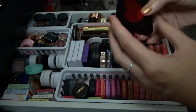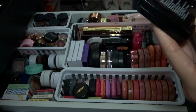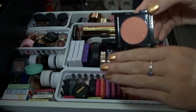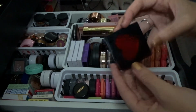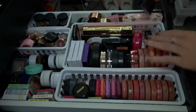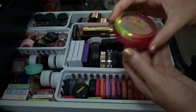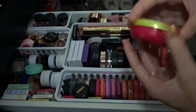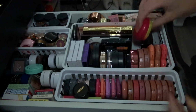I have the Be Cheeky powdered blush in All Dolled Up. I think this was from their Betty Boop collection that Ipsy did. So it just has a heart on the front. And then my last single is this butter blush in Plum Rose. I hate this packaging. I hate how bulky it is, but I'm just keeping this blush for now.